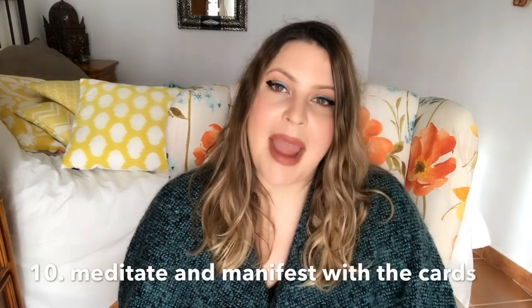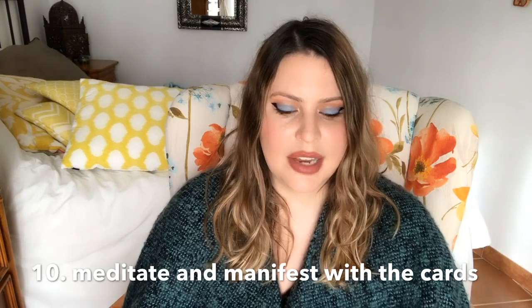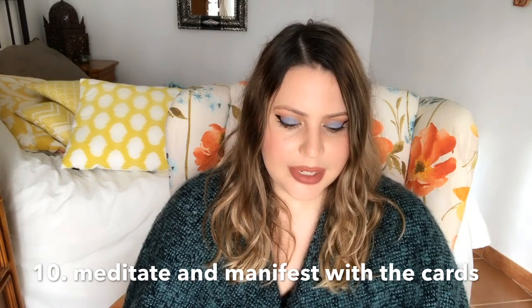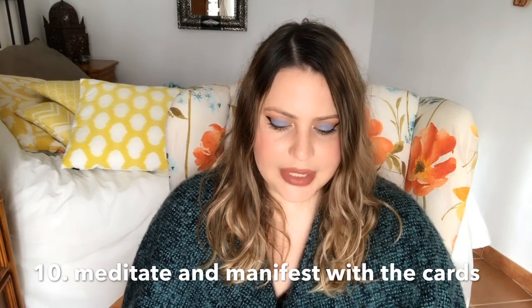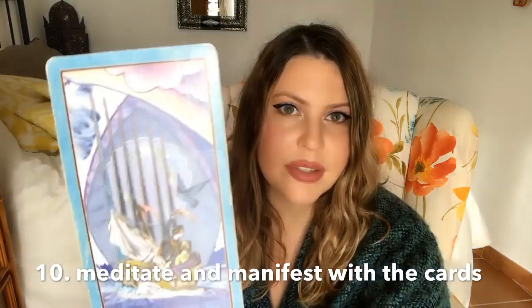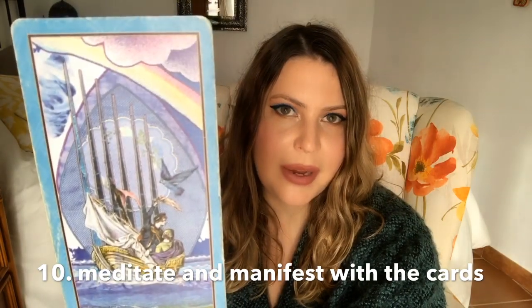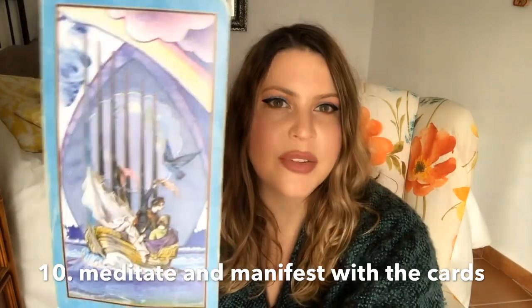That can be helpful. Okay, number 10, meditate and manifest with your cards. So this is my last tip for you guys: as you're learning the tarot, let's say you're trying to manifest travel somewhere. You could take the 6 of Swords. Maybe you've been through a difficult time and you're like, I just want a break, I want rest, I want my rainbow after the storm, I want to get away, I want to go somewhere by the beach.